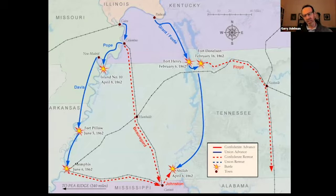All of a sudden, the Union can go all the way down into Mississippi, practically unfettered. And suddenly the Union, with a few victories, is going to control tens of thousands of square miles of Confederate territory. It's a massive Confederate collapse at that point. Nonetheless, photographers really didn't go out and record these battlefields.